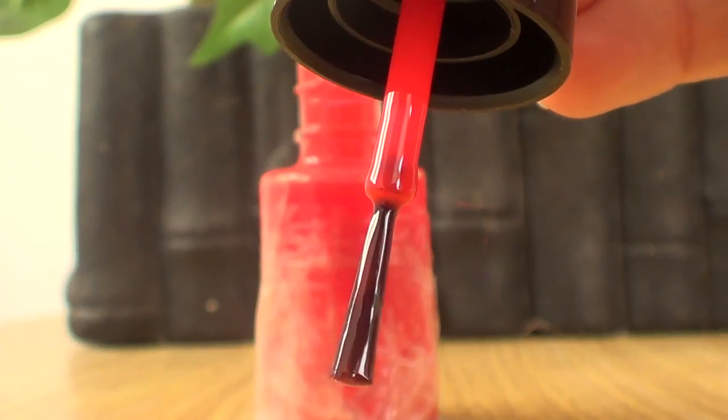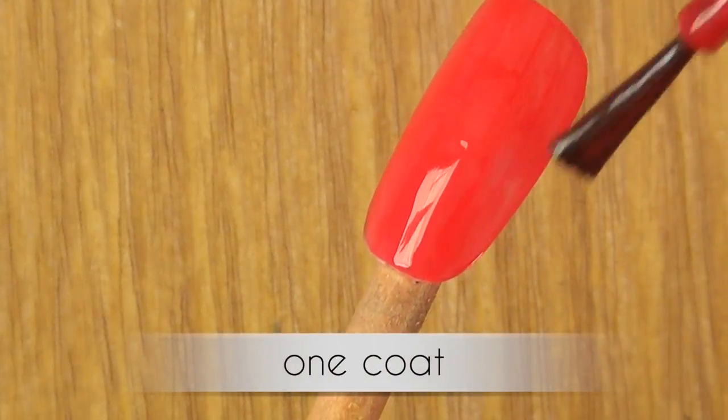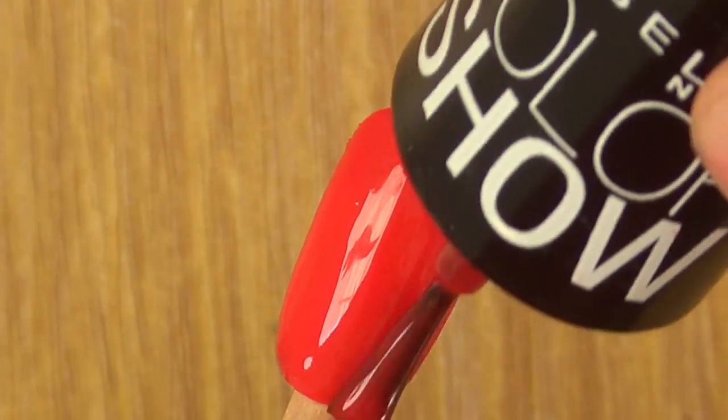This is the brush, and the color is really beautiful, really lovely. But I've used more pigmented reds, where with one coat it's good to go, because red is a really pigmented color as it is, and this one is a no for me.